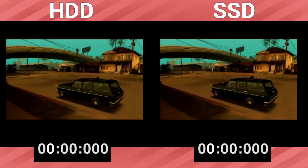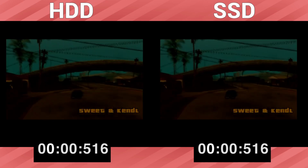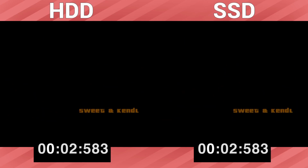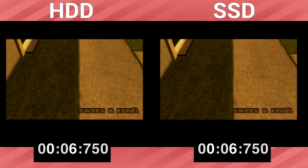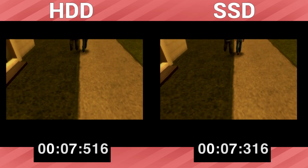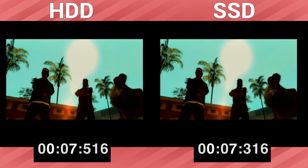Alright, fine. What about a transition to a different scene? We'll cut this one in time from when the text appears on the screen to when it disappears. But you know, I think we can already see a difference here. Yeah, there we go. The SSD was 0.2 seconds faster. Well, that makes up for the price.